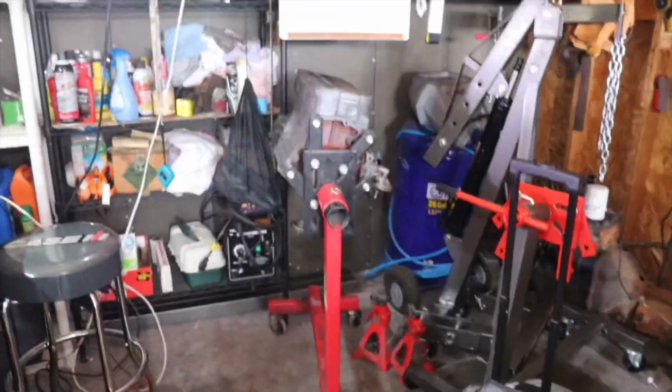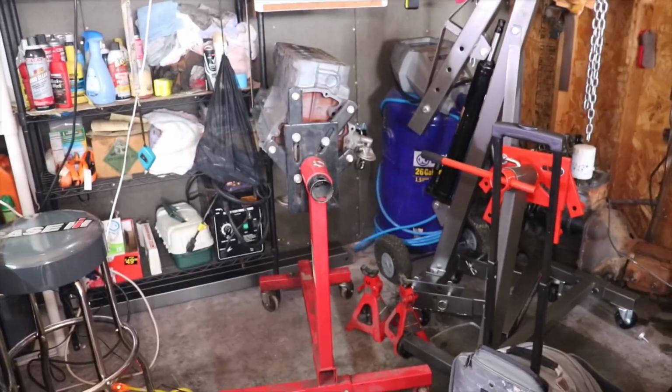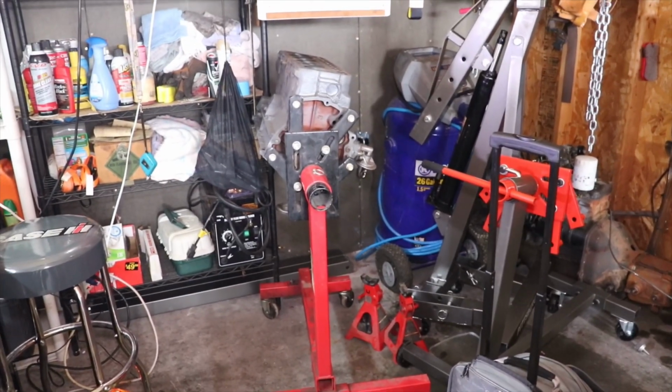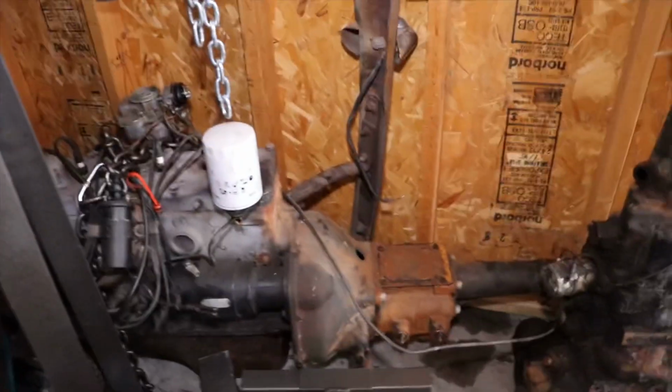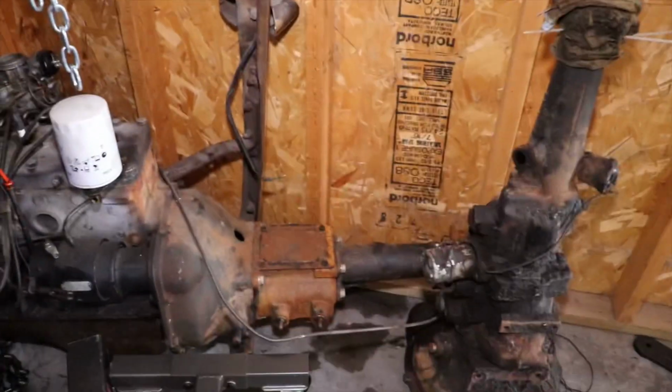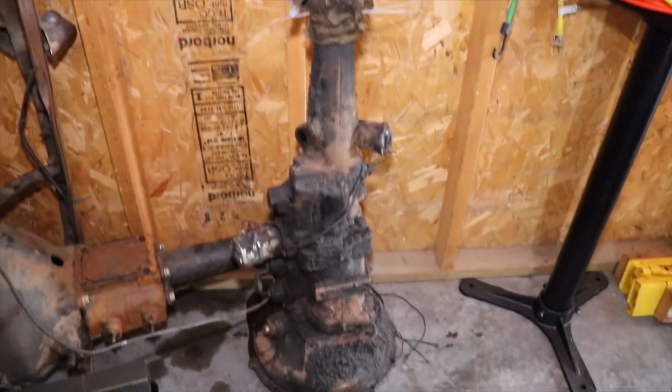This is the first engine stand that I ever bought. It's held two Studebaker engines on it, both overhead valve engines. I've got a third one assembled. That flathead engine back here is going to go on that engine stand. I've got one transmission there. I've got another transmission here that I saved out of a junk car. Air compressor, engine hoist, another engine.